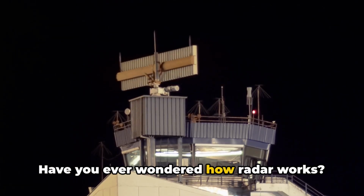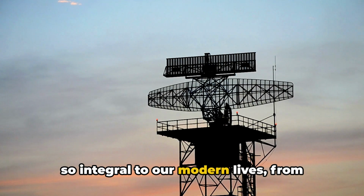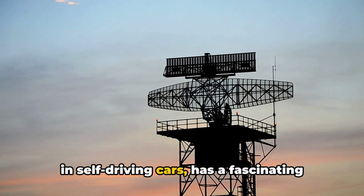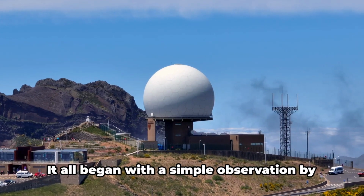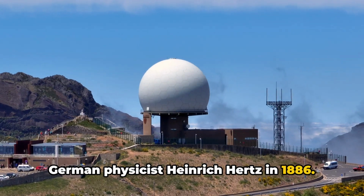Have you ever wondered how radar works? This marvel of technology that has become so integral to our modern lives, from aviation to weather forecasting and even in self-driving cars, has a fascinating history and an even more intriguing functionality. It all began with a simple observation by German physicist Heinrich Hertz in 1886.